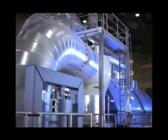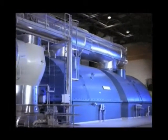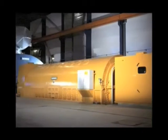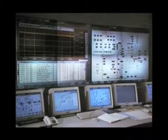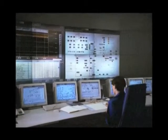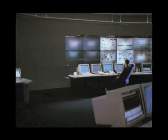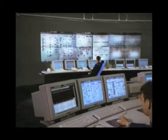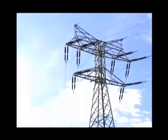HTS technology in large power station generators is particularly aimed at improving efficiency. Thanks to the size of units, ranging from 100 to 900 megawatts, a substantial amount of primary energy can be saved, and thus costs. At the same time, these improvements at the source of power generation considerably reduce emissions to the environment.